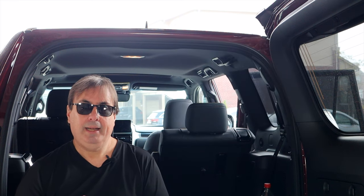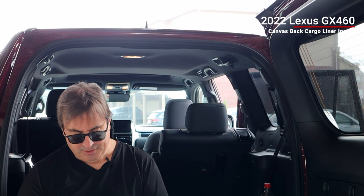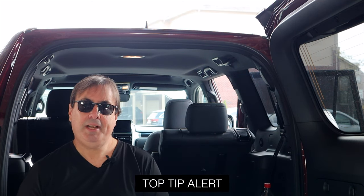These are black in color with red accent. It looks great in a 4Runner. It should look great in this one too, in the GX460. So, ultimately, as we go into installing this for everybody, this is a wonderful product. This is so awesome to do this for the GX460. It just protects the interior.